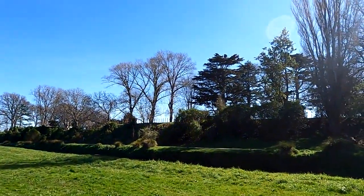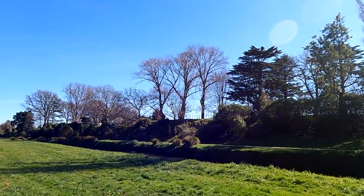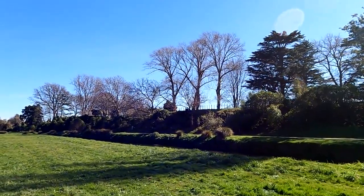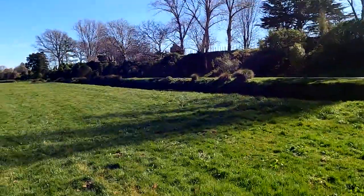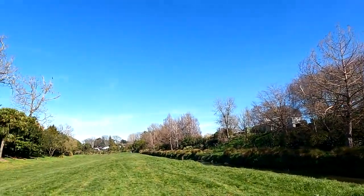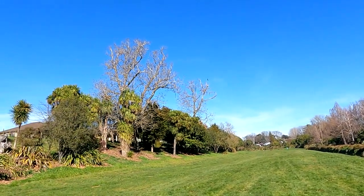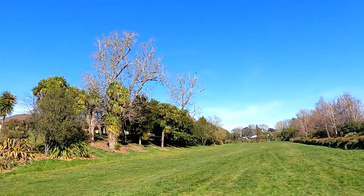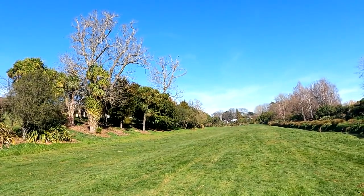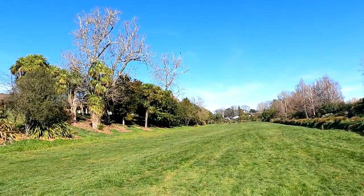Some of the deciduous trees have started to sprout already, but not these ones, which look amazing against the blue sky. So more trees, and over here, hopefully you can see it if I stop still, there's a cormorant sitting right high up in the tree. Just about, can I get this with this? Just there.